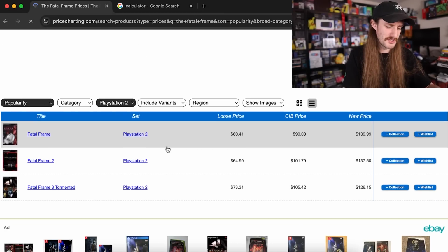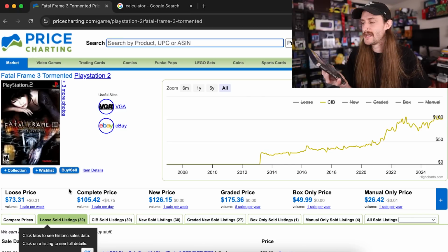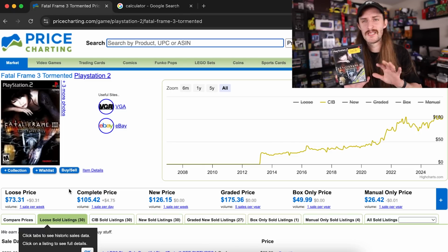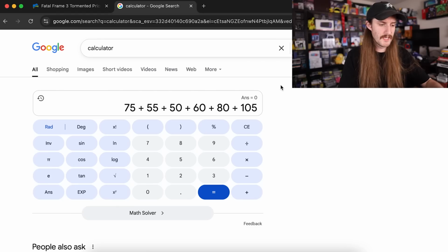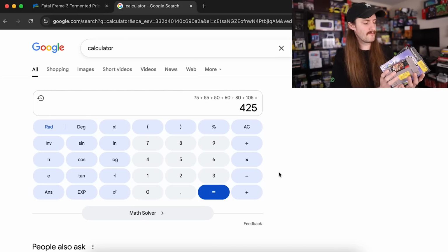And you might be a little shocked at something. They made a grave mistake. They marked this at basically the loose copy price instead of the complete copy price. Vintage Stock is a place you can also get deals. Sometimes they just price on the loose and you'll find it complete. You're going to go ahead and add 105. I ended up paying $325 with tax. And if we total everything up, $425. So I basically ended up getting Fatal Frame 3 for free because these games paid for it.